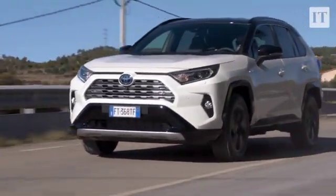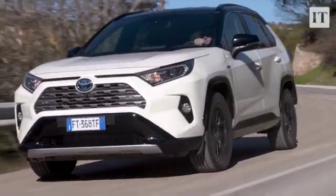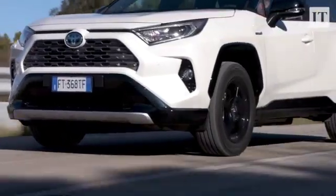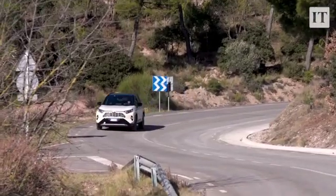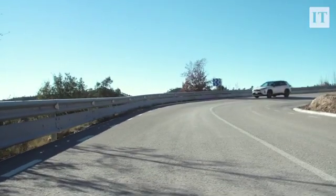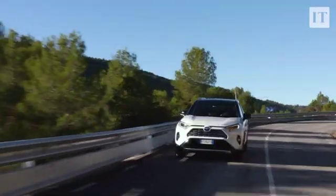Now, out on the road, the way the RAV drives depends on which model you've gone for. While there is only one engine, a 2.5 litre 4-cylinder Atkinson cycle petrol with the hybrid backup and the CVT automatic gearbox, there are technically two versions. There's a front-wheel drive version and an all-wheel drive version, which gets an extra electric motor mounted directly onto the back axle, giving it four-wheel drive without the need for a hefty prop shaft and transfer gearbox.